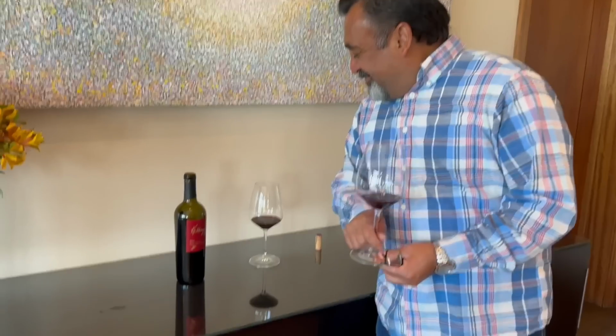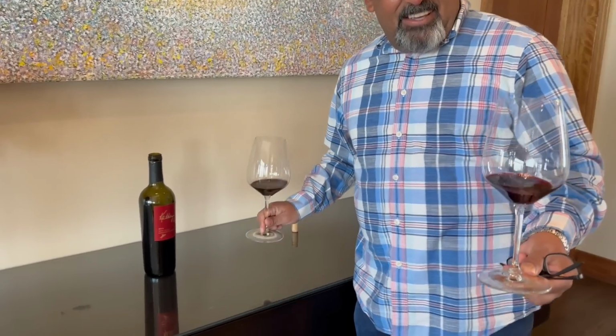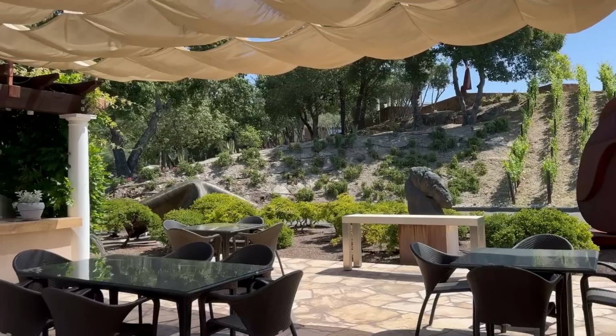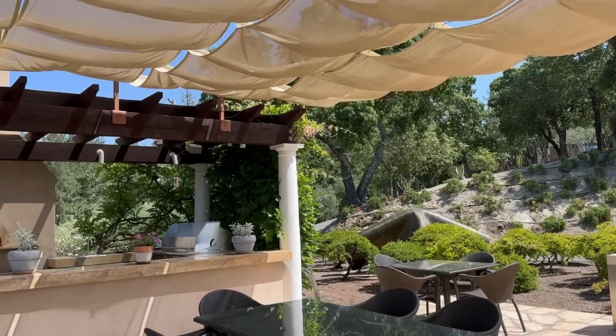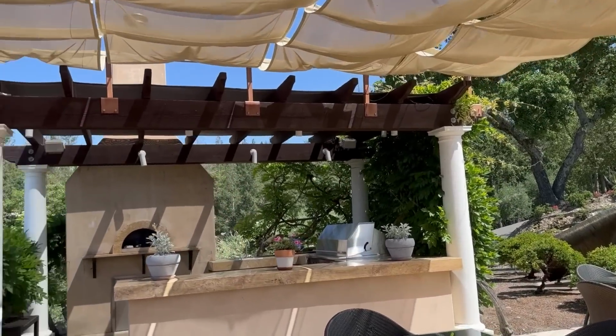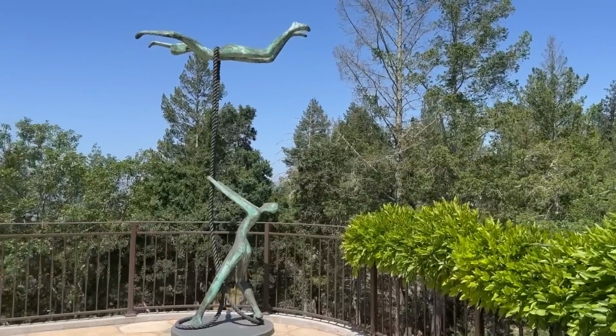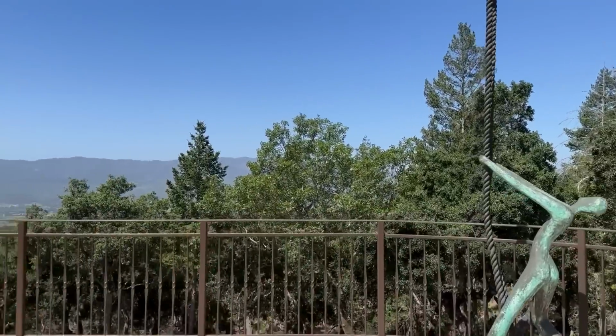This is fantastic. Oh, the Kathryn Hall. Oh my god. 2019. Thank you. Our flagship wine. Look at this. There's a little kitty cat up there named Cat with a K. This is gorgeous. This is absolutely stunning.